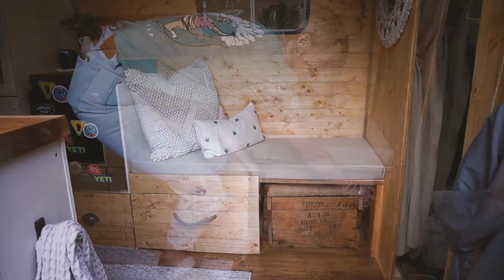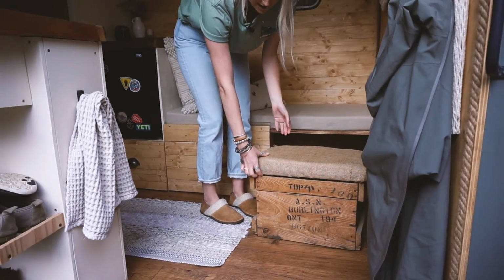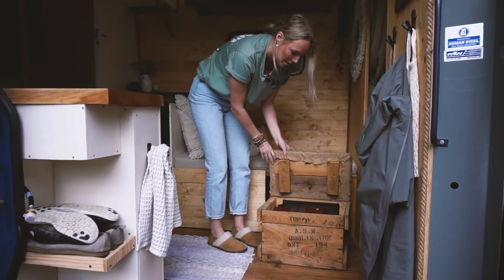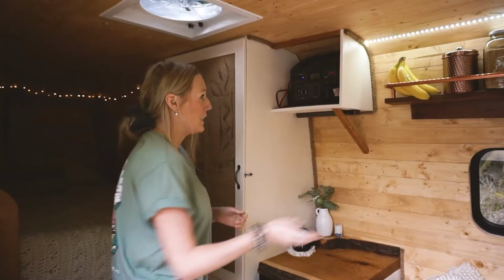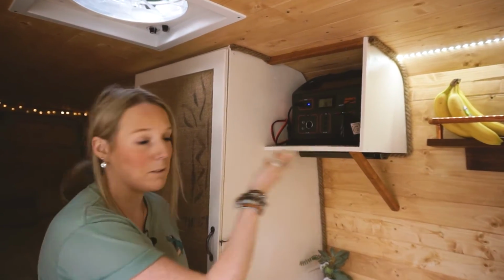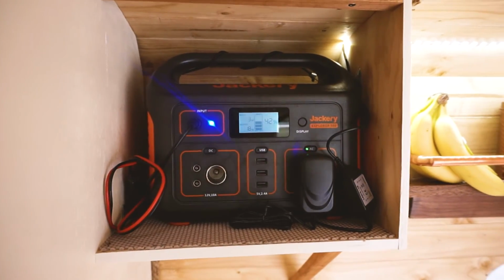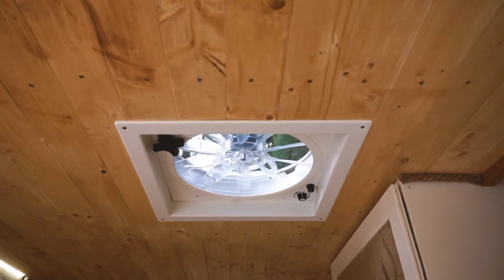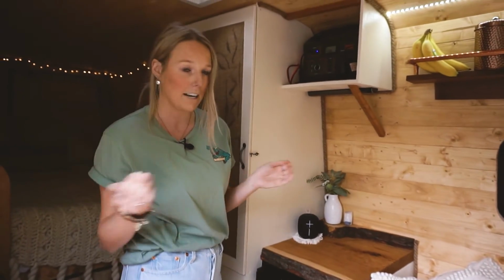Down here we have an ottoman, so if you do have extra guests, they can use this as a seat, but as everything with the van, it doubles for extra storage. So this has all our games and kind of arts and crafts in there, and that just slides right in there. Up here we have our electrical system, which is a Jackery Power Box 500, which are very popular in the van life community. But this box we actually have powering our entire system. So it charges our lights, it charges our fantastic fan, it charges our fridge, and all our devices such as our phones and our batteries and whatnot.